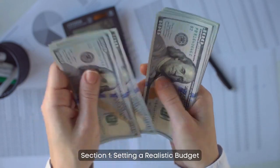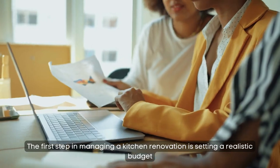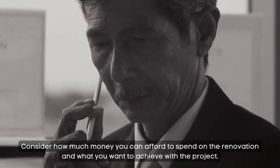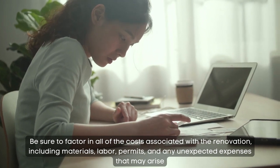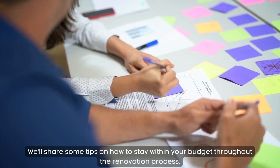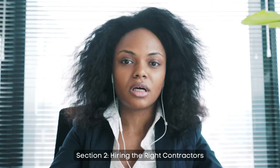Section 1. Setting a realistic budget. The first step in managing a kitchen renovation is setting a realistic budget. Consider how much money you can afford to spend on the renovation and what you want to achieve with the project. Be sure to factor in all of the costs associated with the renovation, including materials, labor, permits, and any unexpected expenses that may arise. We'll share some tips on how to stay within your budget throughout the renovation process.